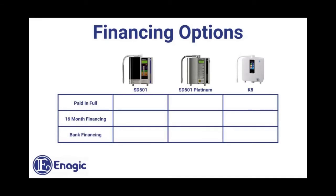So let's say you're looking to pay in full on an SD501. The total comes to $39.80 plus shipping and tax. There are some tax-free states like Oregon, Montana, New Hampshire, Delaware, but most of the states do have sales tax. In Michigan, it's just a couple $100, maybe in between $200 and $300. Now on the SD501 Platinum, it comes to $42.80 plus shipping and tax, and on the K8 it comes to $49.80 plus shipping and tax, which can be, in Michigan, I think it's a little over $300.